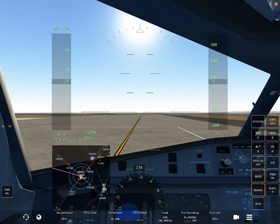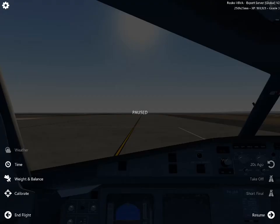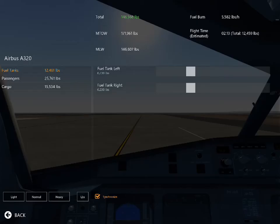That's good enough. If I get the chance, I'll go directly there. All right, so let's talk about weights and balances. I'm going to load it up. It's 152. Let's go 150. Actually, you know what, let's say 160, because they just added 12 passengers to the A320. Okay, so 162. We've got full bags.